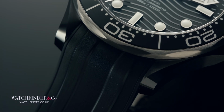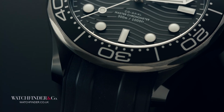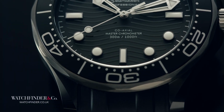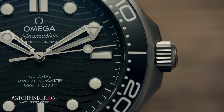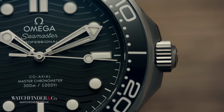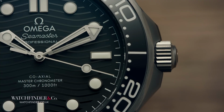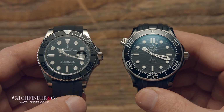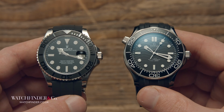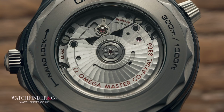On the black strap, with the laser-etched black ceramic dial, this watch makes the Yacht-Master 42 start to look rather pedestrian, more at home alongside one of Audemars Piguet's Royal Oak Offshores than anything from the five-pointed crown. The other thing that's changed since the Yacht-Master first dared to show itself is the appreciation for what's going on inside. The open caseback is a fairly recent tradition, something that the Omega has once again trumped Rolex's Yacht-Master on.